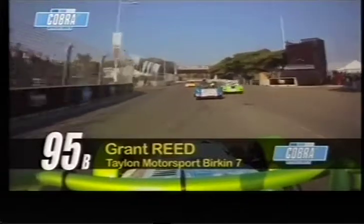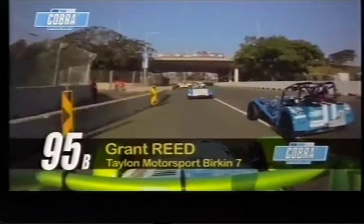There goes Reed. Oh, sorry, it looked like Reed. In fact, we go back on board with Reed, and he is just getting beaten up. He is in a cluster here, and he can't do anything about it. There's no way past, unfortunately.